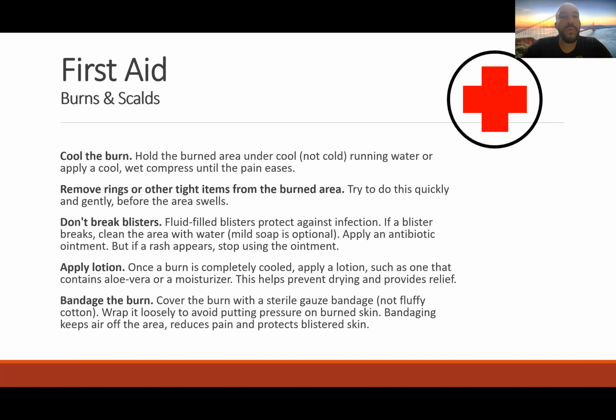And don't break the blisters, and make sure you tell the patient not to break the blisters. Even if it's big and it looks like it's painful, don't break it because you're only going to make the patient more susceptible to getting an infection because that area will be an open sore now, okay?